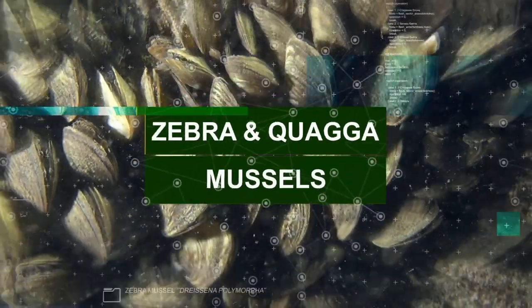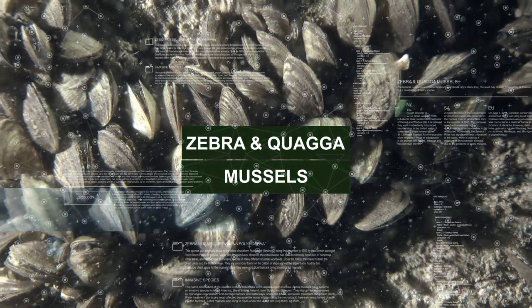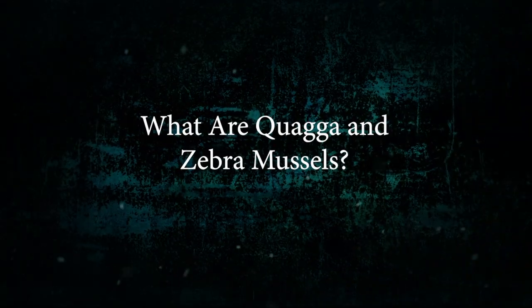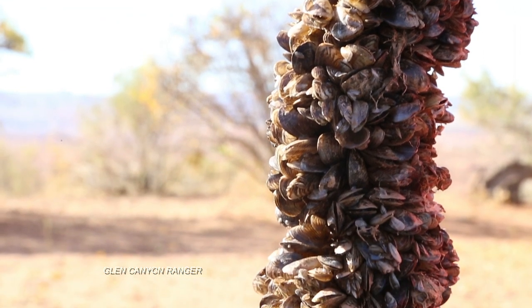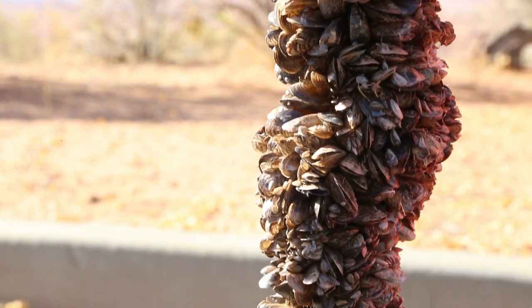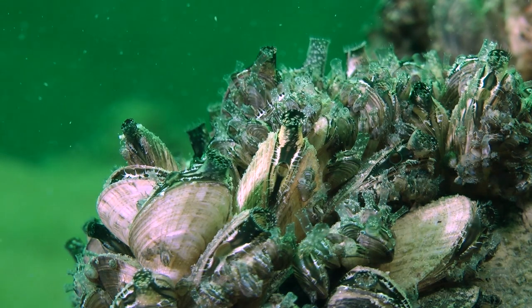Many people have likely heard about the quagga and zebra mussel problems, especially those who enjoy any water sports. But just what are they? Quagga and zebra mussels are freshwater mollusks. Essentially, they're a two-sided bivalve. They start as a microscopic organism called a veliger. That's probably the hardest to detect because you cannot see them.